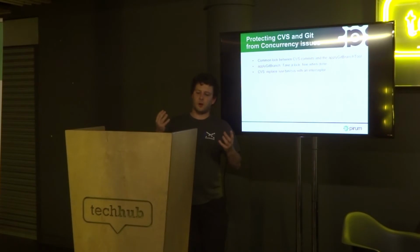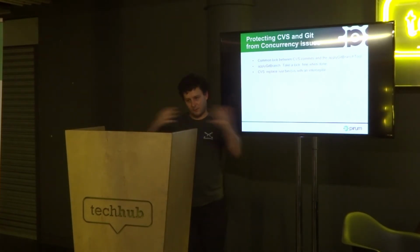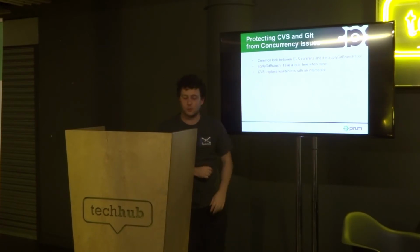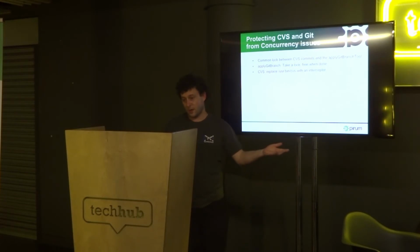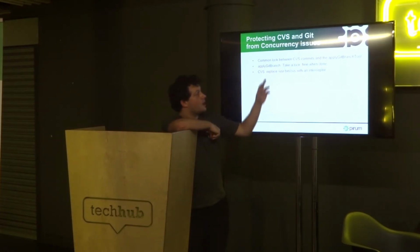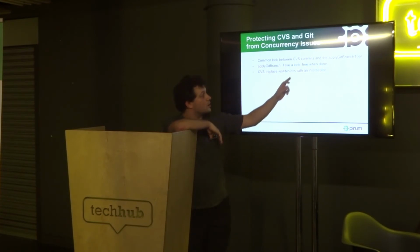So at this point, we've got CVS commits being mirrored in Git, and Git commits being mirrored in CVS. We need a common lock because we need to protect against the concurrency issues that happen as people are doing this. For our apply Git branch tool, that was pretty easy. At the point you call apply Git branch to apply your merge, you take the lock and free it when it's done.